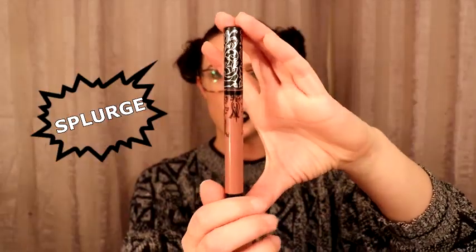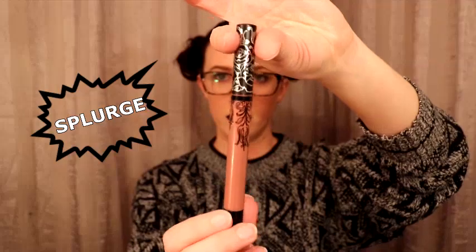And my go-to nude, probably for a couple years, is Kat Von D Bow and Arrow. This is like the universal nude.